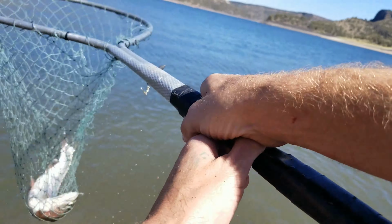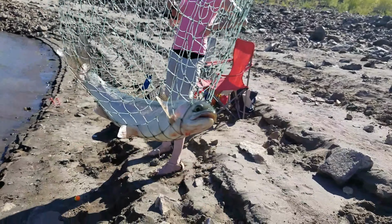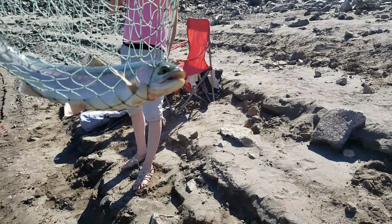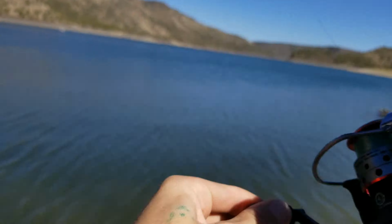Good job. Just a littler guy, but he's lively. That's your second fish of the day, though. Pretty little guy. It's really green. Yeah, it does got a green color to it. But yeah, we gotta get it off the hook. So we're gonna go ahead and do that. Oh, caught it. It's my fourth fish of the day. Don't worry.